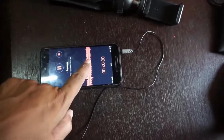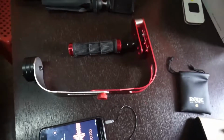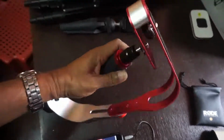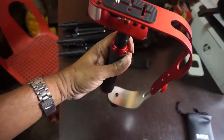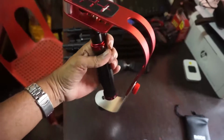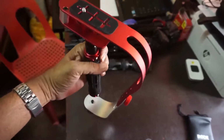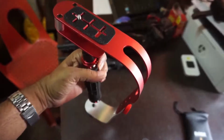You can see this is the background noise. The other thing I'm using now is the stabilizer, right? And this is made in China. It cost me about 42 ringgit, which is about 10 US dollars. It's okay, but when you're running on a budget, it's okay lah.